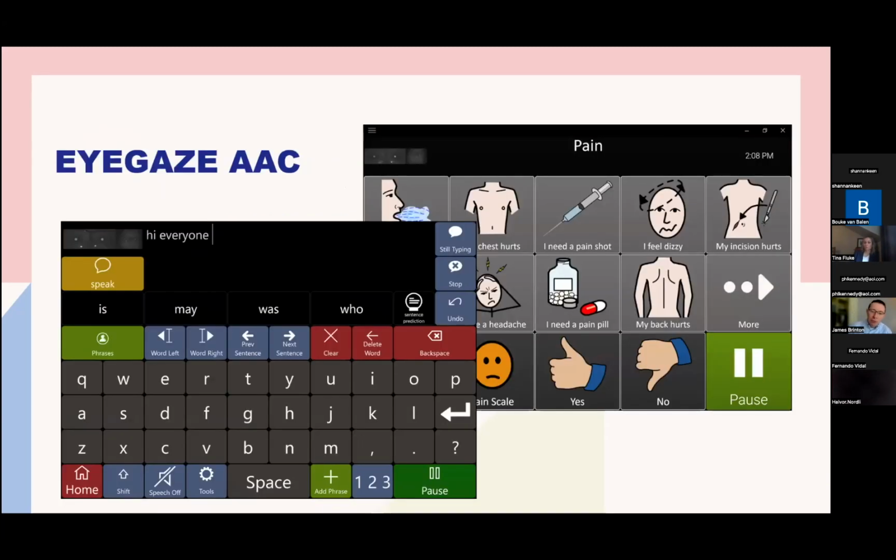Here are a few sample screens. In the lower left, we have a keyboard screen. You'll notice there are all the letters of a keyboard. There are some keyboard functions. In the upper left-hand corner, there's a button that when you look at it, it will speak. So you type out with your eyes, and then you look at the speak button, and it produces a voice of what you typed. On the right, we have a phrase page that can be customized to your medical needs. So if you look at the button that says, "I need suctioning," it will say, "Hey, I need suctioning." So these devices are highly customizable and very specific.